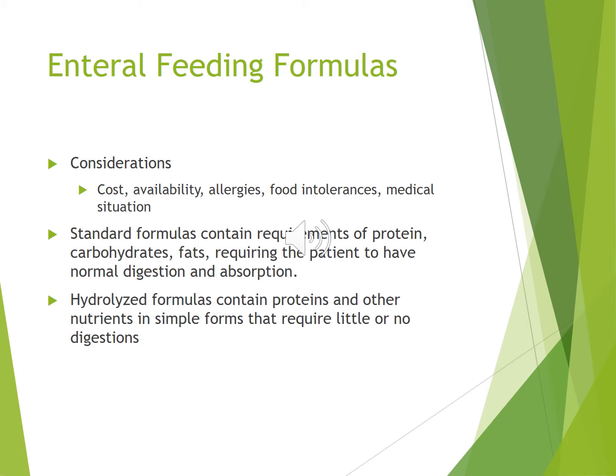Hydrolyzed formulas will contain proteins and other nutrients in simple forms that require little or no digestion. So again, there will not be a test question on this slide. It's just something to think about if you have a patient that's going to have some type of feeding tube placed, the types of considerations that are going into that, and in regards to what type of feedings they will have.